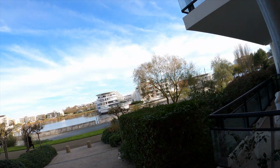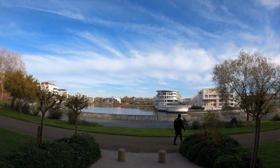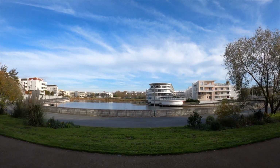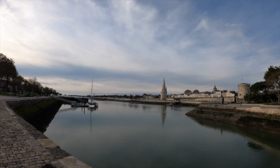So nice view. I have the courtyard view. I thought I was getting this view, which is of the lake, but it is what it is. It's fine. Take a look at the tide.